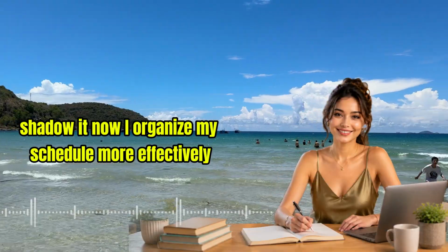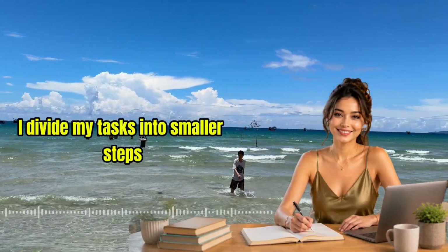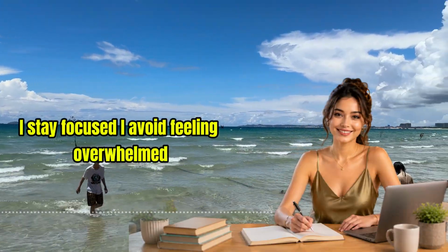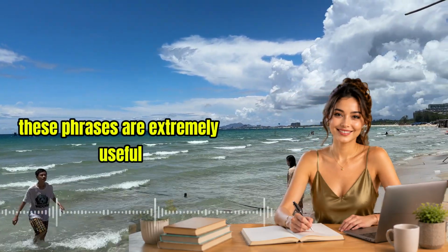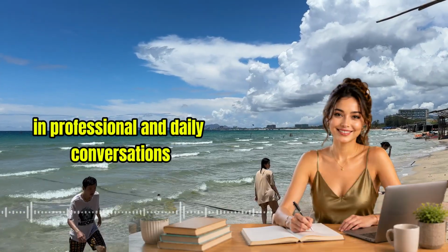Shadow it now. I organize my schedule more effectively. I divide my tasks into smaller steps. I stay focused. I avoid feeling overwhelmed. These phrases are extremely useful in professional and daily conversations.